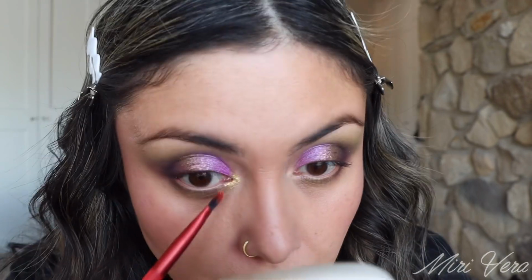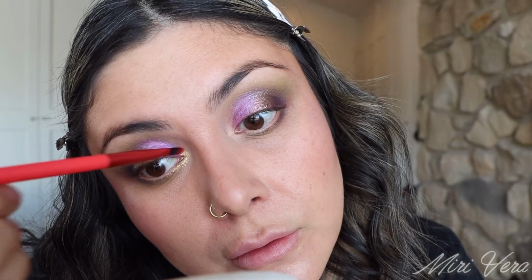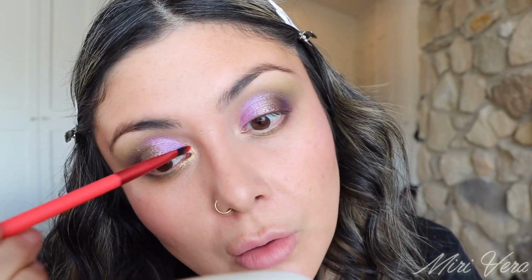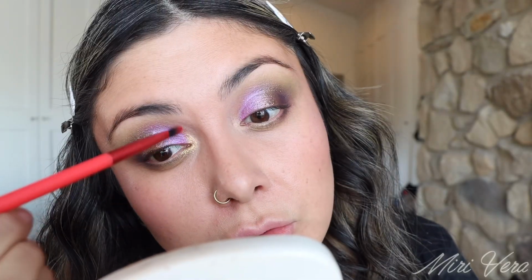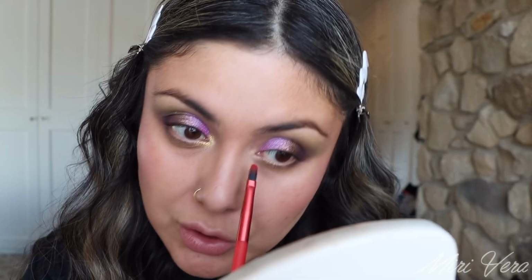Okay, so it's not like green. It has gold shift in it too. Pretty, pretty, pretty. You could just go into a different palette if none of these shimmers are light enough for you, or go into like a light cream off-white matte. That would also look pretty. All right, let me finish off and I'll be right back.